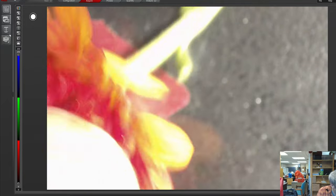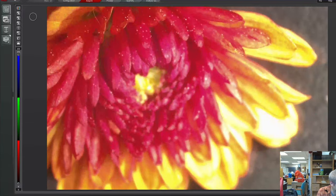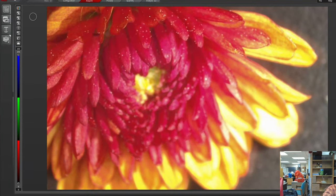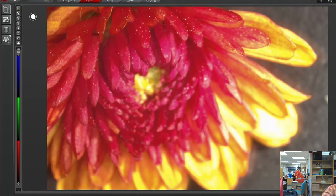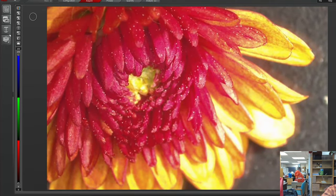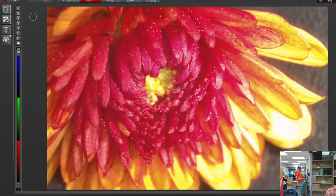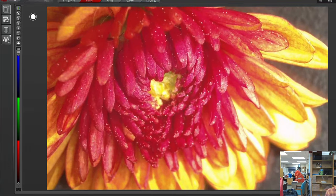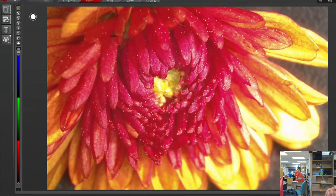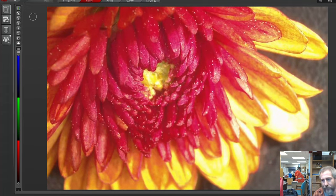So let's look at, let's see, this is some sort of mum, right? My flowers aren't that good. I store all of my information about what kind of flower this is in my wife's brain. But I think these are mums, some sort of chrysanthemum. And I suspect those are actually little pollen grains that we can see down in there, the little specks on it.